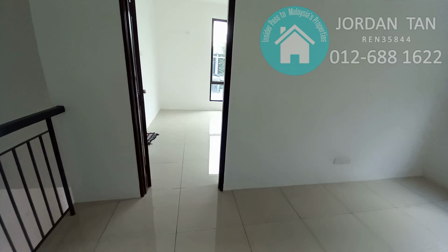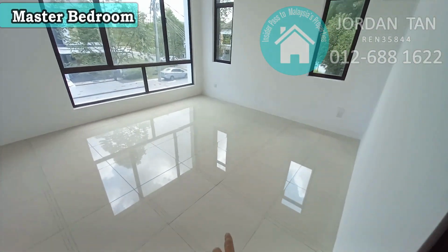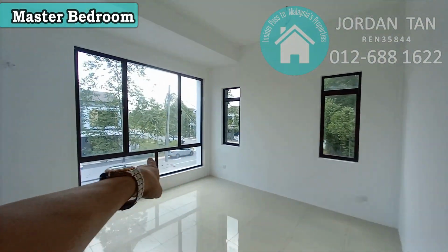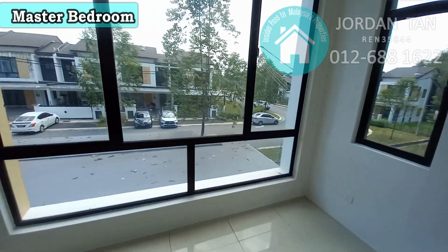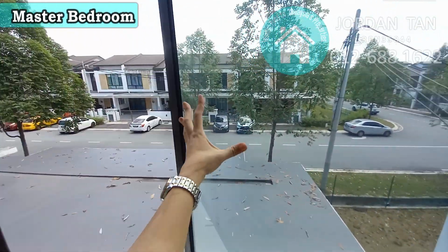Okay, now on the left side you have the master bedroom. Yeah, 2 by 2 tiles, huge piece of frontal window. And then you have the side windows also. So this room has ample lighting. And then after that you can open the window.